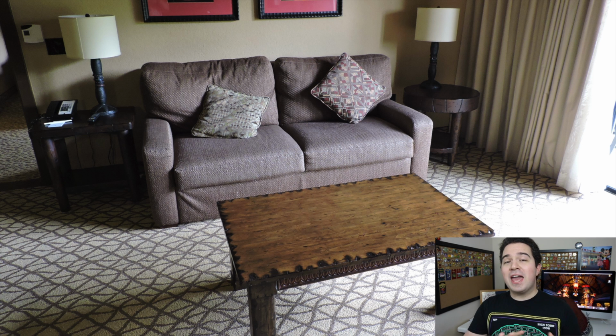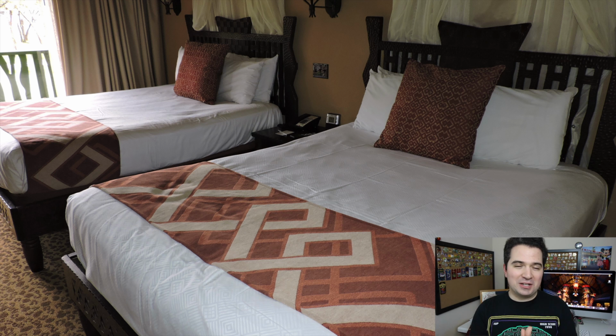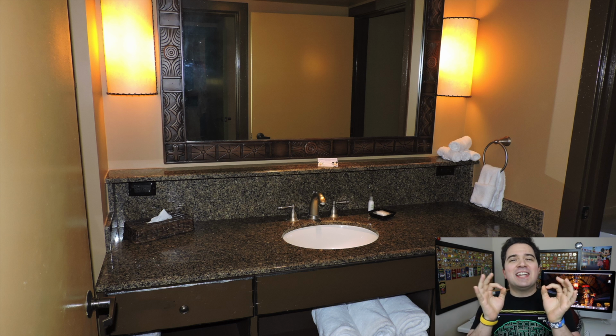The accommodations at Kidani Village include a deluxe studio, a one-bedroom villa, and a two-bedroom villa. When I walk into my room at Kidani Village, I'm truly transported into another location. It is truly incredible. The theming, the level of detail is so amazing. You can see it everywhere you look.